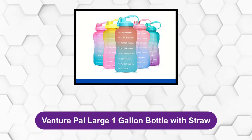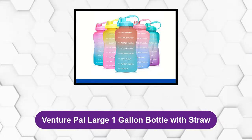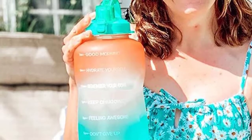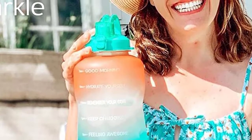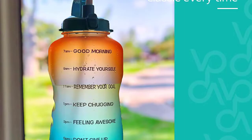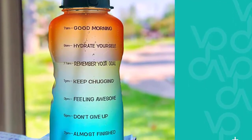At number 1, VenturePal Large 1-gallon bottle with straw. The 1-gallon water bottle from Venture is one of the best and highest quality water bottles you can find. With 18 different colors, you can choose the color that you like most. The great thing about these water bottles is that it has a motivational quote and time marker visible on the bottle. With the white mouth opening, it is easy to fill with water and ice cubes to keep the water cold for as long as possible.